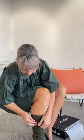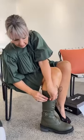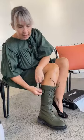I have found, though, that some people do go up a size, maybe in the longer sizes. Have you got any feedback on that, Nate? I tried the 41s on for our photo shoot, and they were all great apart from the black oil. Oh, okay. So that's leather dependent.